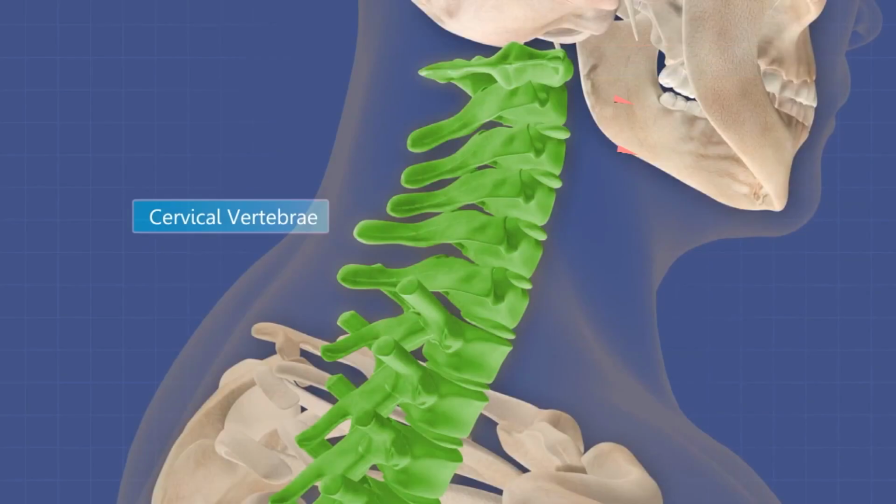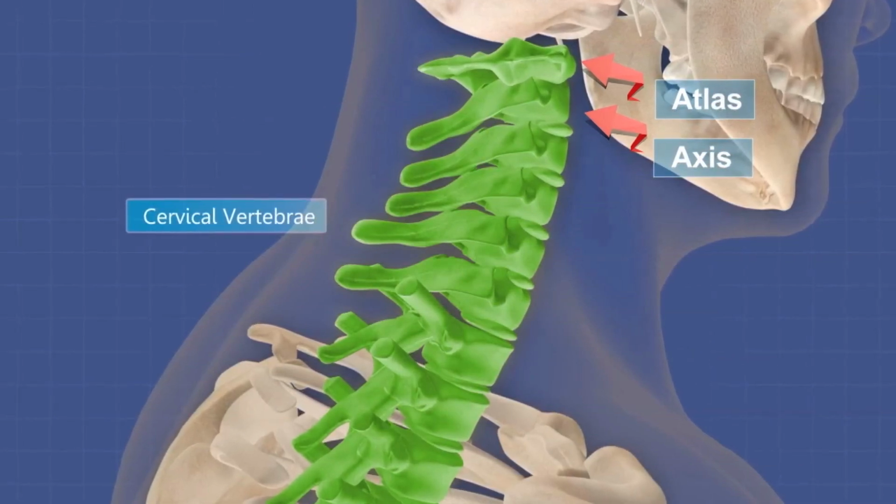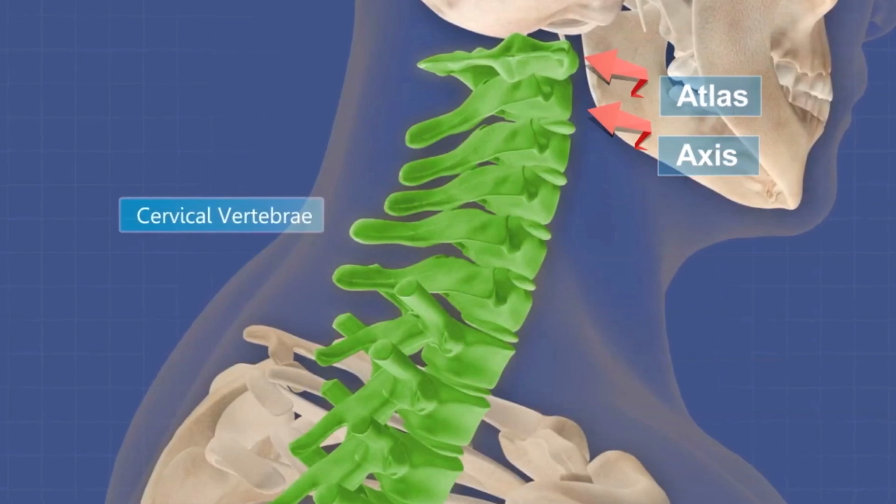The upper cervical region is a unique area of the spine. These vertebrae can misalign in such a way as to interfere with the brainstem and spinal cord as they exit through the floor of the skull into the neural canal. Special attention is given to the first two cervical vertebrae, the atlas and axis, because they are the most unstable part of your spine and most prone to injury.